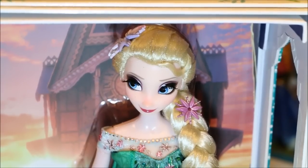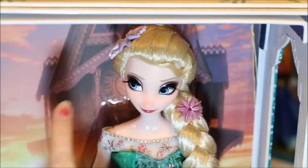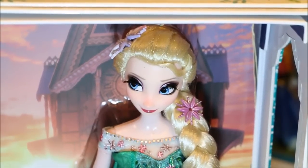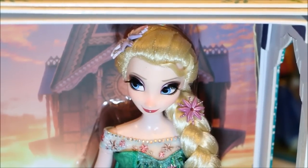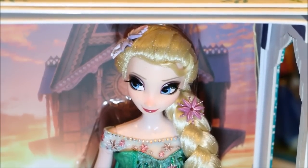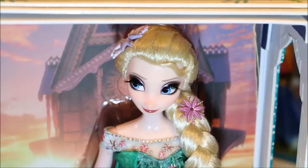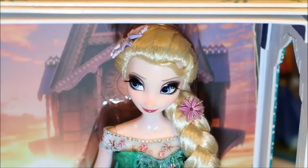And here is Elsa, and she has a really nice background as well. It is the clock tower that you see toward the end of the short, where she gives Anna the final gifts for her birthday. It's really pretty. Here is the doll, and she is really gorgeous, as you can see. She's just stunning to look at.